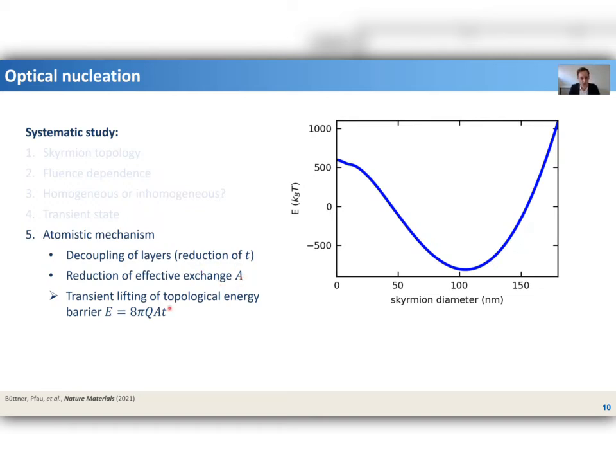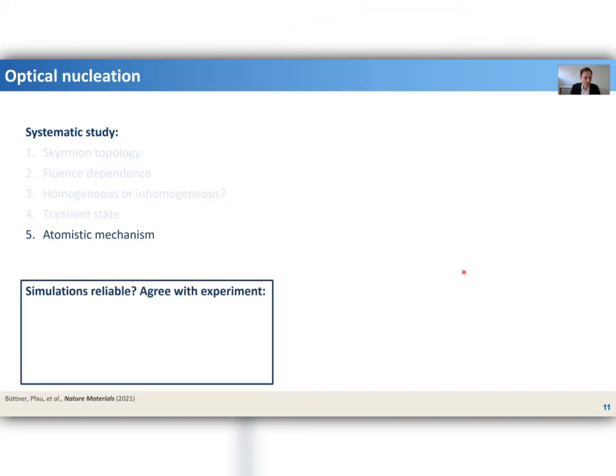So both of these factors are largely reduced, so the energy barrier is de facto eliminated, meaning that there is a direct path now from the initially saturated state to the skyrmion state here. Because of this elimination of the topological energy barrier, skyrmions can nucleate very rapidly. So this is our understanding now.